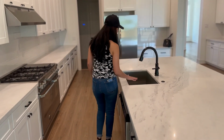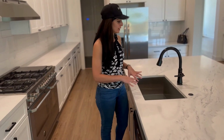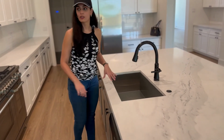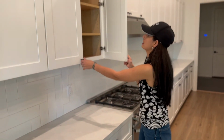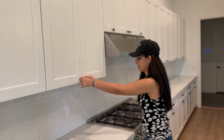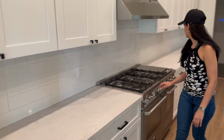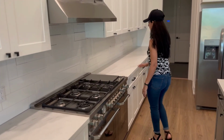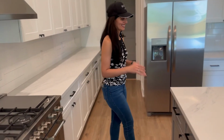And this big sink. So if you're cooking or even cleaning, you know that you need the big sink. So this is really a wonderful kitchen, really well made, has a lot of cabinet space. And as I said before, it has a lot of counter space. So it's definitely every chef's dream kitchen. I know I'd love it.